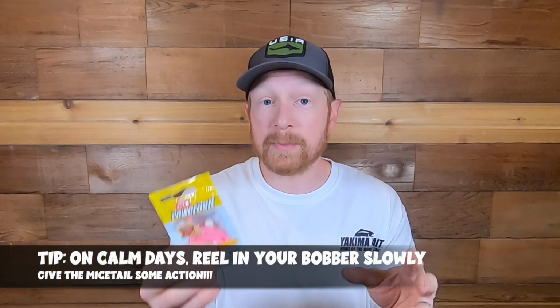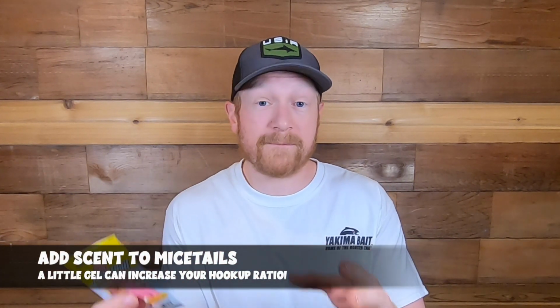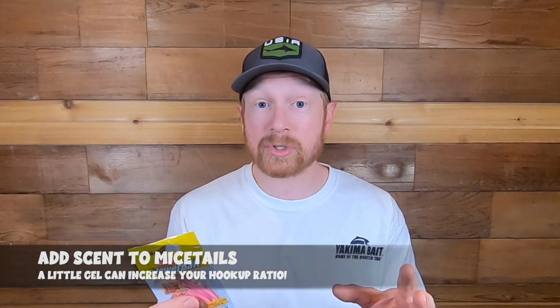On days when there's calm and no wind, definitely give this a little bit of motion. Reel it in every once in a while. Give it a little bit of a jig and pull on it a little bit just to give that mice tail a little bit of motion. And I love mice tails because they come in a lot of different colors, but you can also dab a little bit of scent gel on them. So depending on the time of the year, whether it's spring, summer, or fall, when I like to fish these the most, you can add a little bit of scent to these and attract the trout.